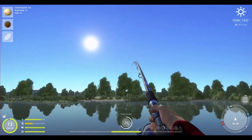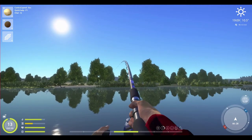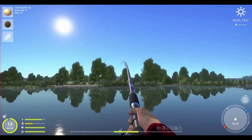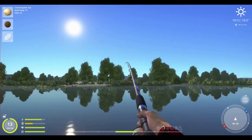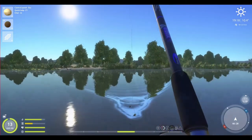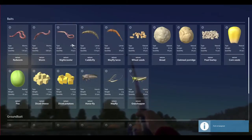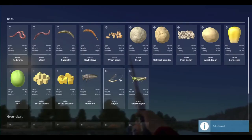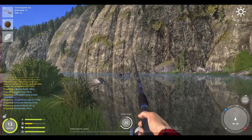Oh, we'll probably get 20 here. Yep, we'll keep the hysteria on. We want to get the fish in and get it back out soaking. We got 20 of these, so. Oh, we should actually probably go to the night crawler. Yep, let's do it. Another crucian. We'll go night crawler, and for groundbait, we'll go maggots.